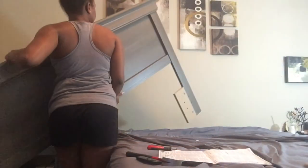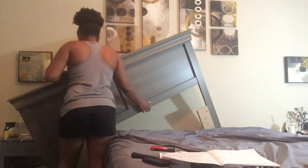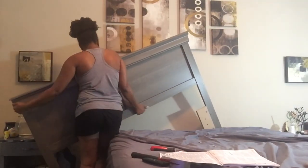If y'all want to order this, y'all can go to Amazon.com and look up South Shore. They have all different types of furniture and different types of wood finishes.